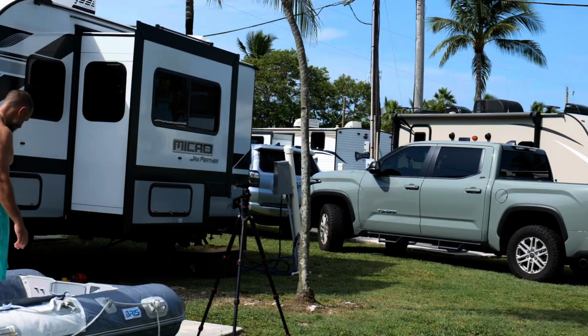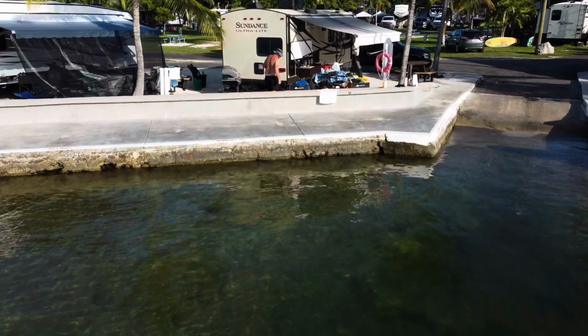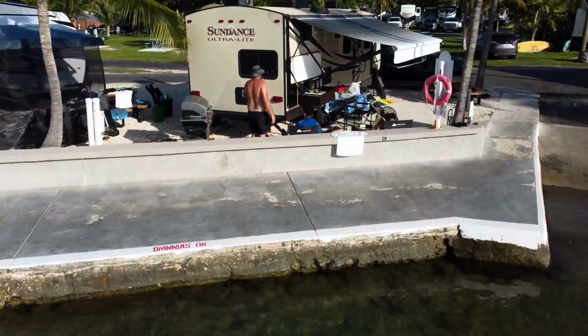Where we are right now, we are actually set up in a location where we have four trailers pretty much just taking up this one spot. So it's nice because we're able to jump from one to the other and all just kind of enjoy here. One of our other family members is on the first row on the seawall in the first location.